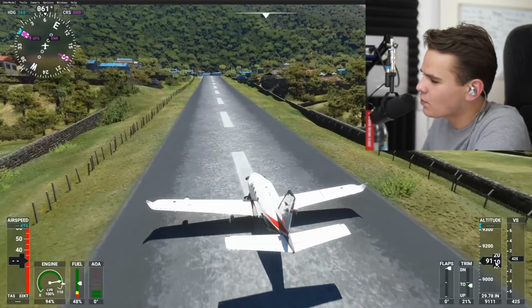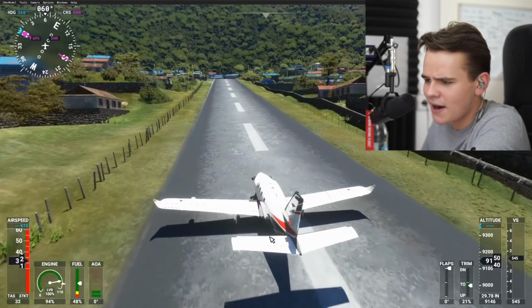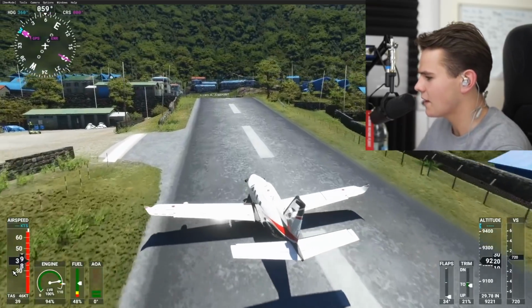I mean, also, this airport is at an altitude of like 9,000 feet, so the engine is definitely underpowered up here still. And this is not going to work out at all, is it? I'm a little sorry. Okay, let's go ahead and put the flaps to like 34 degrees.